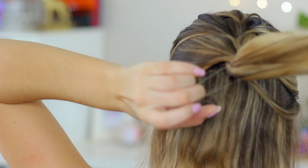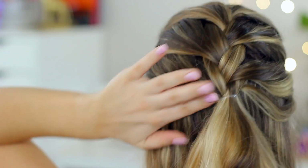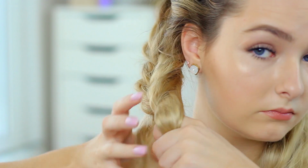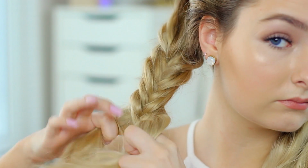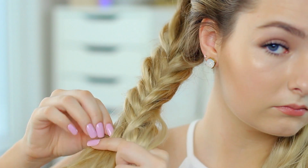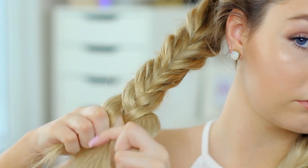If you have really thick hair like myself, you might want to use a thicker elastic because these thin elastics tend to break really easily. And that is what it should look like once you're done with the first step. And then you just want to swing that ponytail around and do a fishtail braid. I know I'm not really explaining how to do these braids, but I'm pretty sure most of you will know how to do this. And if you don't, definitely just look them up on YouTube.